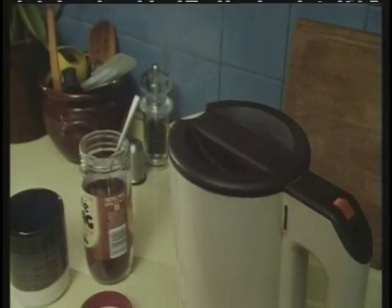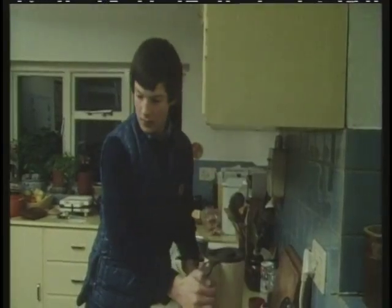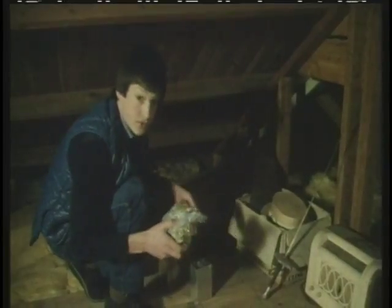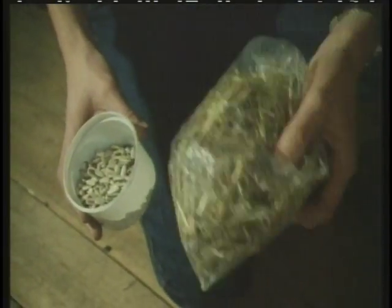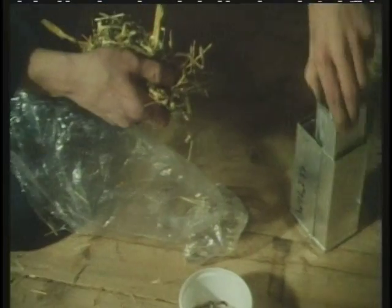So mouse watching over, time for a cup of coffee. Dad, I'll have to set those traps again. Now there's one way to get rid of mice without killing them, and that's using live traps such as these Longworths. Now there are 2 important ingredients for trapping: seeds for food and hay for bedding. The bedding is to keep them warm, and the seeds are to attract them into the traps.